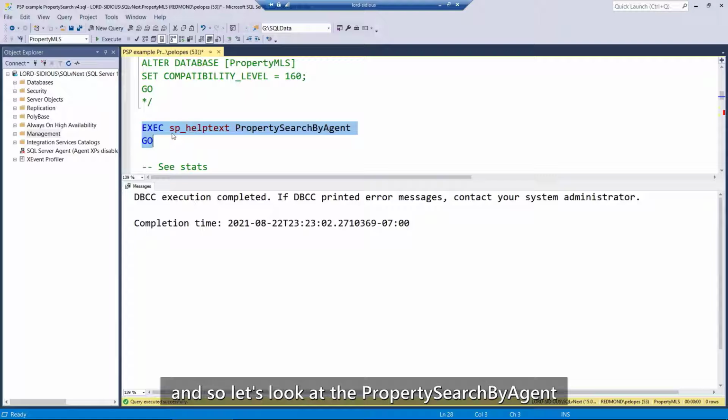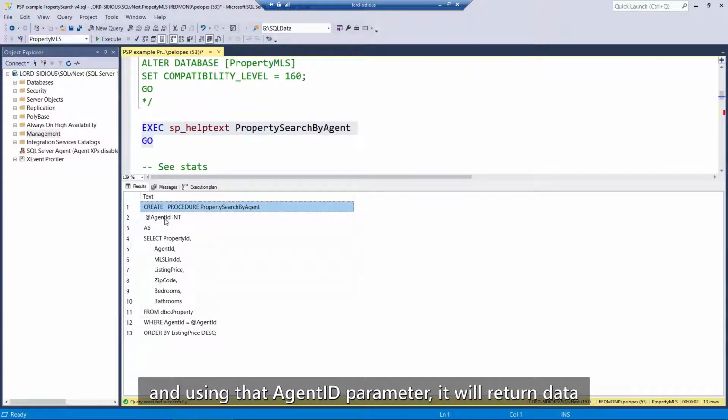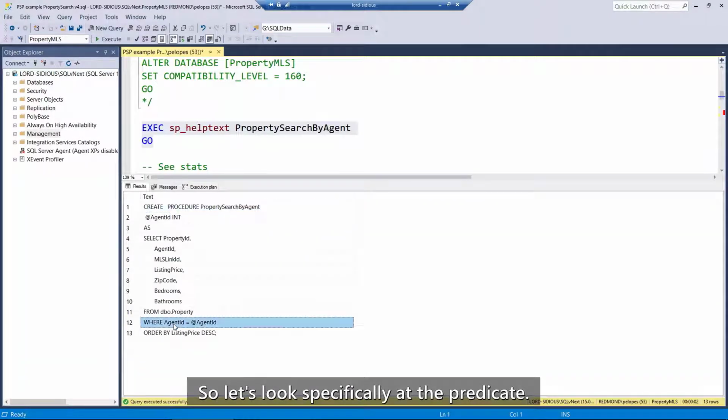And so let's look at the property search by agent stored procedure to see what we'll be executing. This stored procedure takes an agent ID parameter, and using that agent ID parameter, it will return data from the property table for that agent ID, and it will order the result set by listing price in descending order. So let's look specifically at the predicate. It's on the column agent ID.